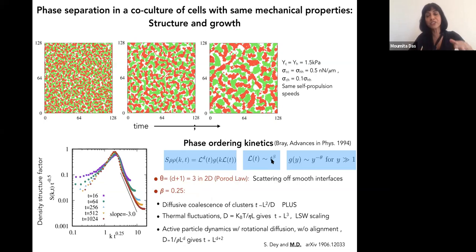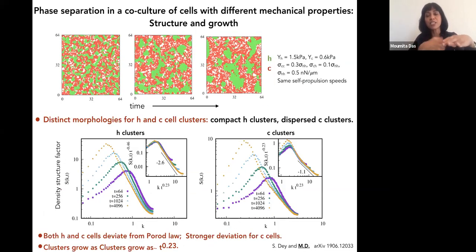Well, so this is our control case. Now let us look at what happens in our actual case, where we have these two different cell types with different Young's moduli and different surface energies, and their self-propulsion speeds are exactly the same. Once again, we can see that they phase separate and form clusters, but now the healthy cells form very compact clusters, and the cancer cells form much more dispersed clusters. And the boundaries between the two clusters are not sharp anymore.